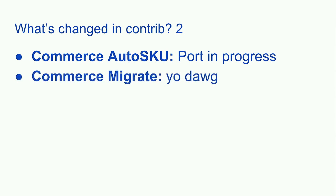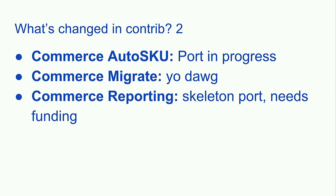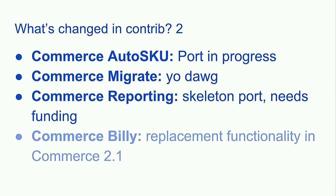I just told you about Commerce Migrate. Commerce reporting is not really in progress. They say that they need funding on their product page, so if you're interested in that, throw money at them. And Commerce Billy is a module for basically producing invoices, like PDF invoices. I use it for PDF invoices in Commerce One. And apparently that's coming in the next release of Commerce, so looking forward to that.